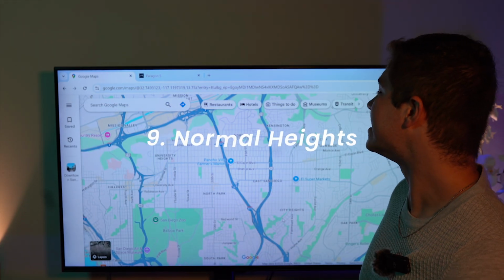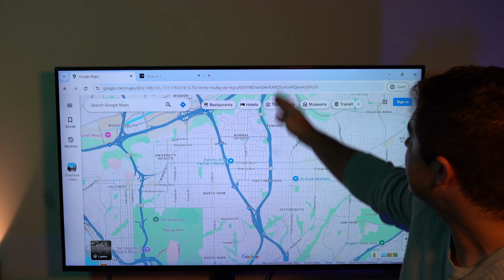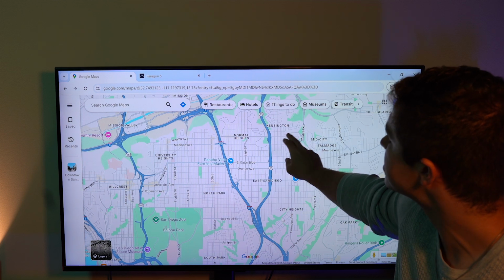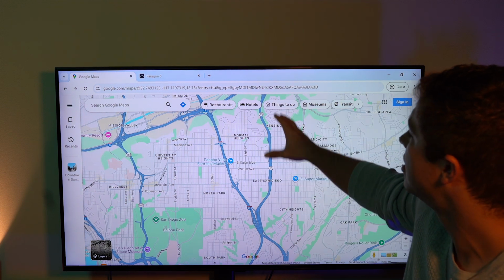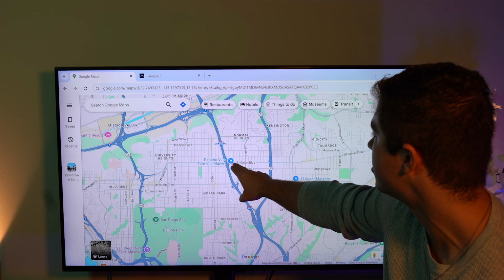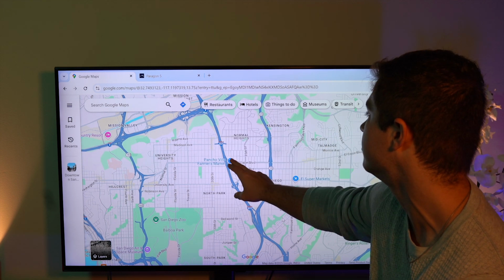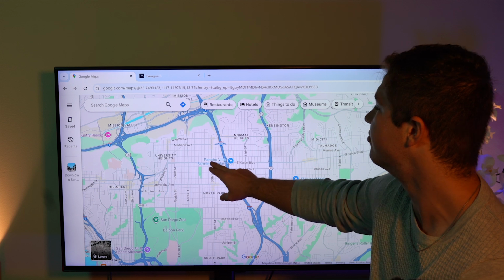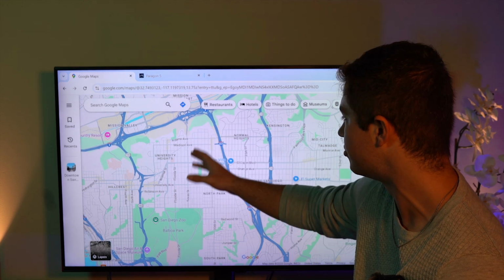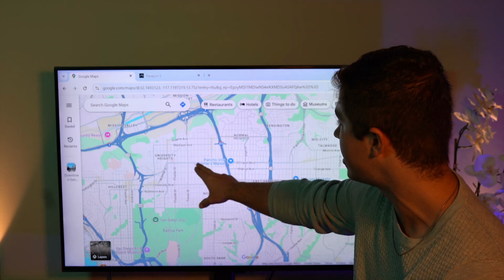So number 9 is going to be Normal Heights right here. So east of the 15, we have Kensington in pretty much the same area as Normal Heights, but Normal Heights proper is basically from north of El Cajon Boulevard all the way up to these backwoods. And then over, I'd say Texas Street is probably the boundary between Normal Heights and University Heights, and again, north of El Cajon Boulevard.